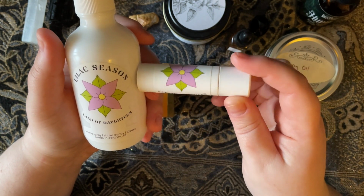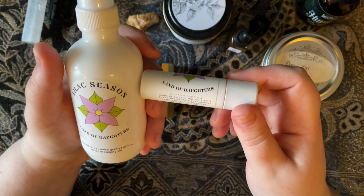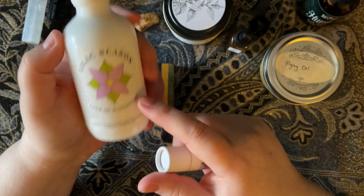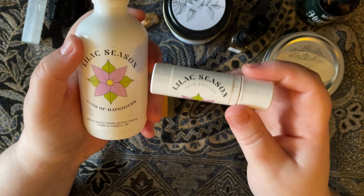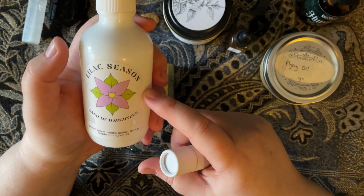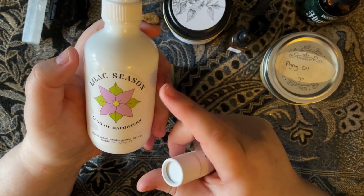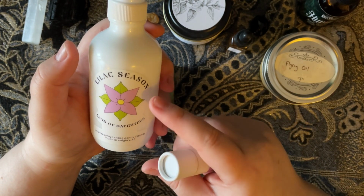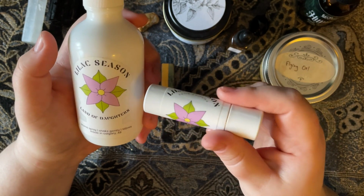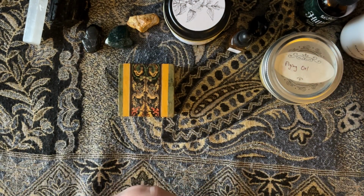So I got these last spring and I still haven't quite used them up, but I'm hoping they make some more this spring. This is a solid perfume and this is just a spray, but they both actually smell like lilacs. This is a lighter one, you get a bit of a scent of something that I think is alcohol before it evaporates for like half a second. And then this is a bit of a deeper, darker version of lilac, but they both actually do smell like lilac, which makes me so happy. I love lilac so much.